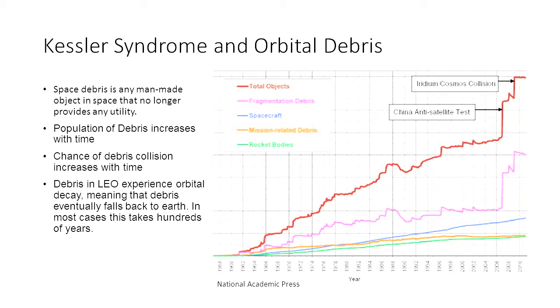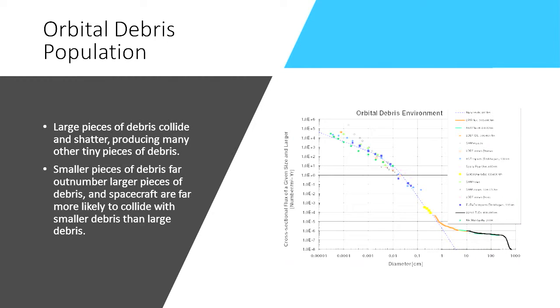Now the size makeup of space debris is very lopsided. When two satellites collide, you trade two pieces of large debris for thousands of tiny pieces of debris. And after many collisions, the small debris far outnumbers the large debris. This graph plots the flux of different sizes of debris. In this case, flux just means the number of things that pass through an area in a certain amount of time.